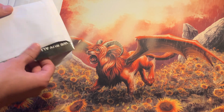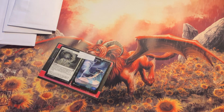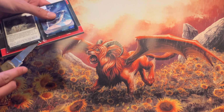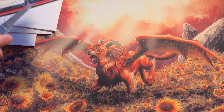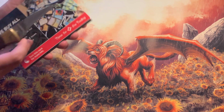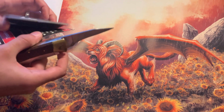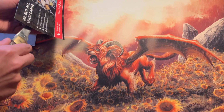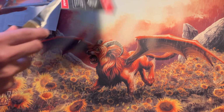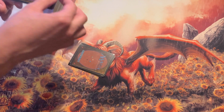This one should contain a couple of vintage Antiquities and Legends cards. From 341 Trading. Great seller, can only recommend. There we are. So let's see what we got here.